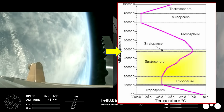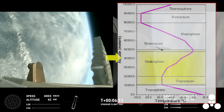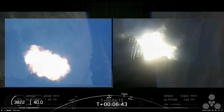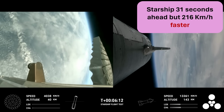So let's let Booster 10 continue to descend to 40 kilometers, and you can see the atmospheric layering that it is passing through at this point. Stopping at 40 kilometers and comparing to the Falcon 9 RTLS at the same point, what we notice is that Starship has gotten to the 31 seconds ahead, and it is now 216 kilometers per hour faster. This is a result of not having that entry burn.